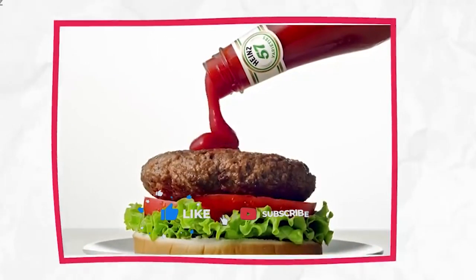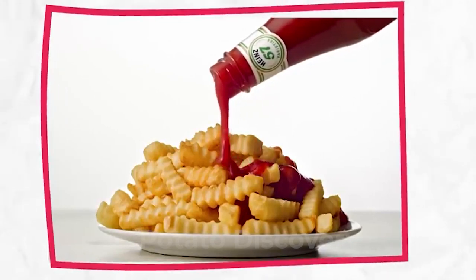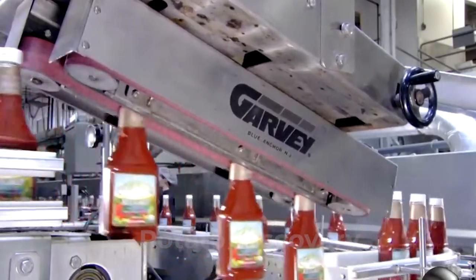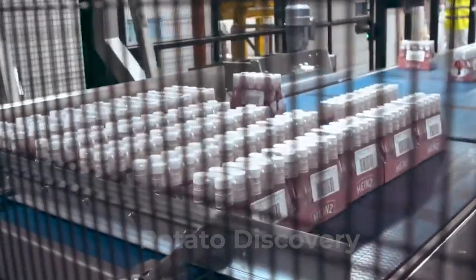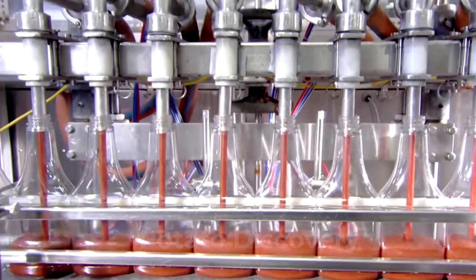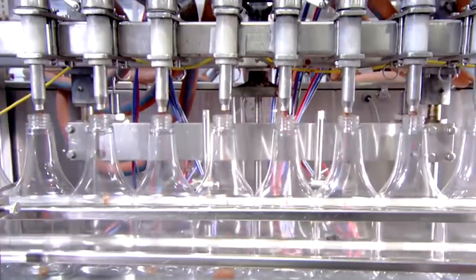Ketchup, a tangy seasoned tomato sauce, is one of America's favorite condiments. As you might want to know, during the mid-1990s, the sales of ketchup exceeded $400 million annually. Making ketchup at home was a tedious, day-long process. But with modern technology, we can see how easy it is for workers in this factory to make millions of bottles of ketchup.